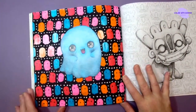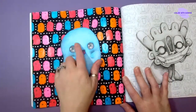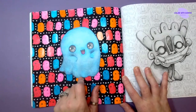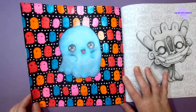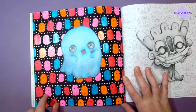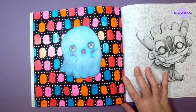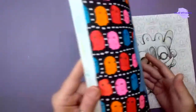Okay, this I used Inky from Pac-Man as inspiration, because if you guys remember when I did the flip through of this book, I said this reminded me of the Pac-Man ghost. So I did color him like Inky. I believe Inky is the blue one. And then I just used Jelly Roll glaze pens. Pretty sure those were Jelly Roll glaze. And I did all of the little ghosts in the background with Jelly Roll glaze. And then I put in white Jelly Roll dots for, you know, the dots from Pac-Man. So yeah, I did kind of like that one.